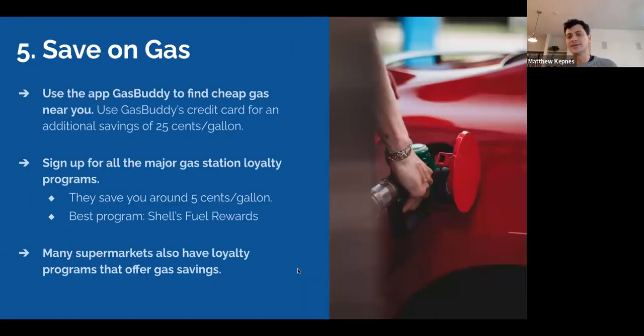Saving on gas. So this is sort of very US specific. But here in America, lots of us have cars. Gas is expensive. Road tripping across the country for the first time in years, and at a time when I was trying to save a lot on gas because prices were higher, I learned about Gas Buddy.